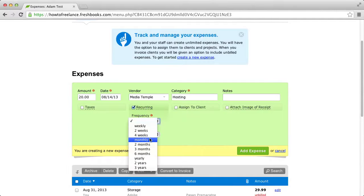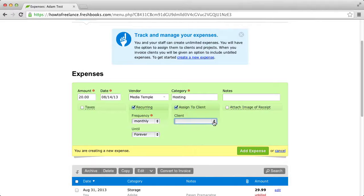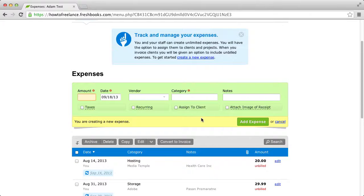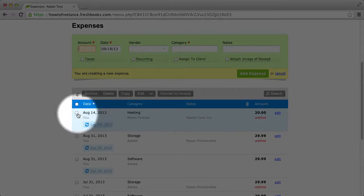In our example, our web hosting could be a service that we provide for our clients, so we have to bill them for it. FreshBooks allows you to associate an expense with a client. Let's go ahead and do this as well, and since our expense is recurring, we'll check that box too. Okay, so now that we have recorded this expense, FreshBooks allows us to convert it to an invoice with a click of a button.